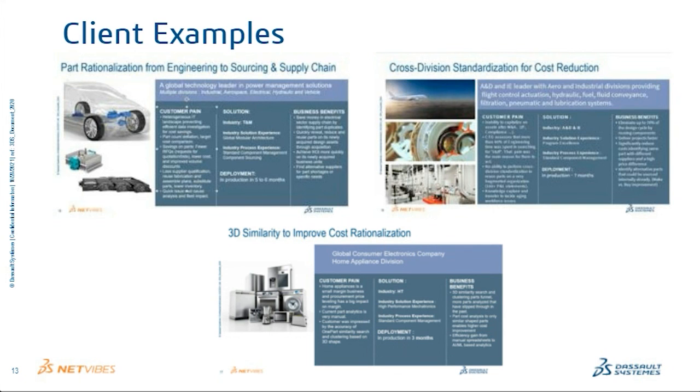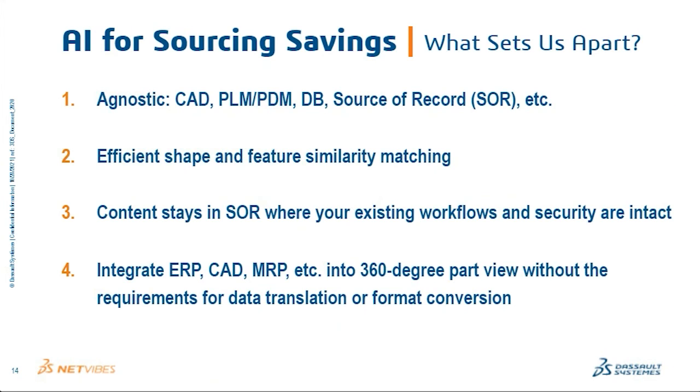So what sets us apart? And we've talked about this a lot. We're agnostic to the CAD data, the CAD format, the PLM system, the PDM system, the database. The source of record is going to remain intact. Because we're not moving large sums of data, we can analyze extremely large data sets very, very quickly. So when we're dealing with material compliance databases, our search time is minimal.